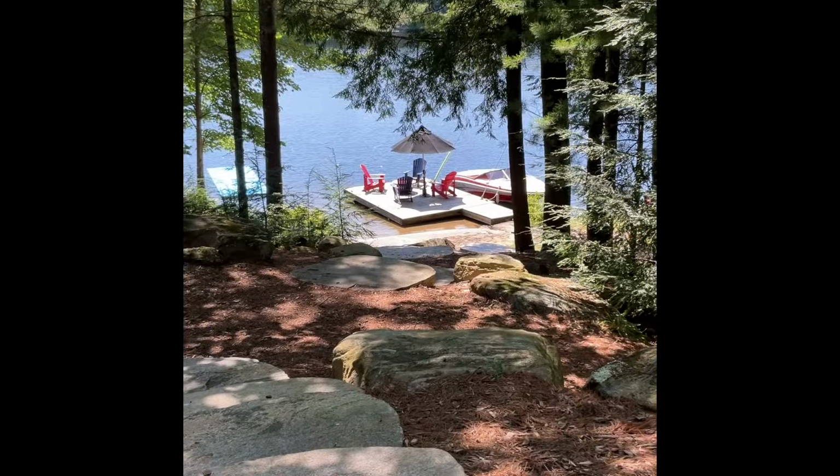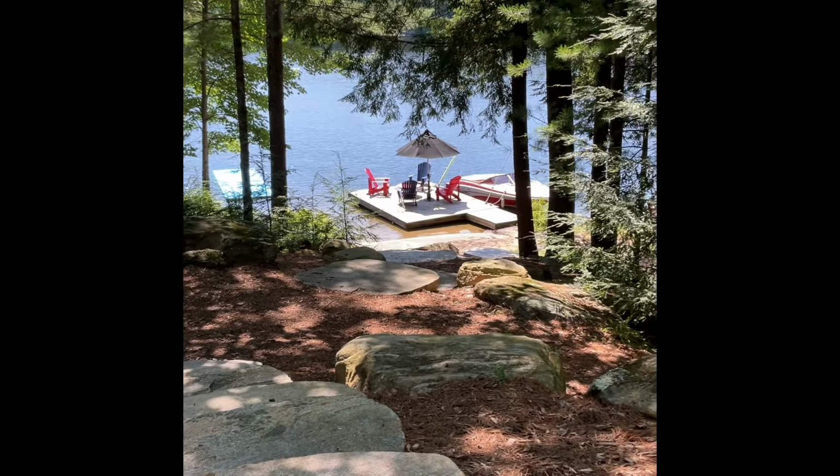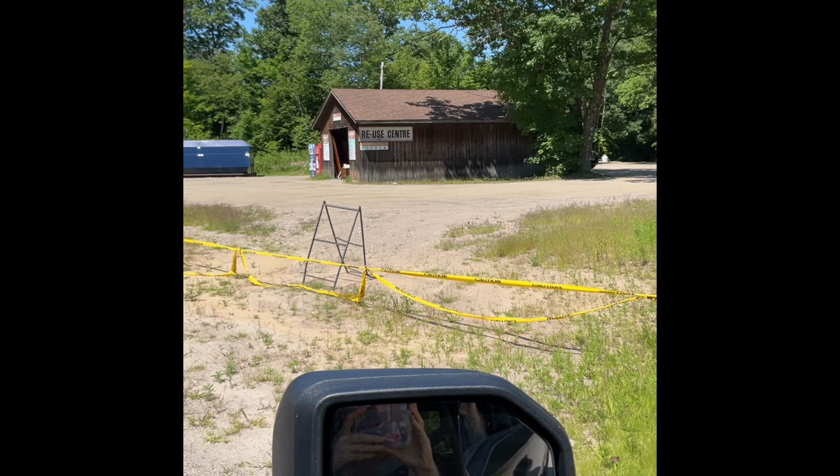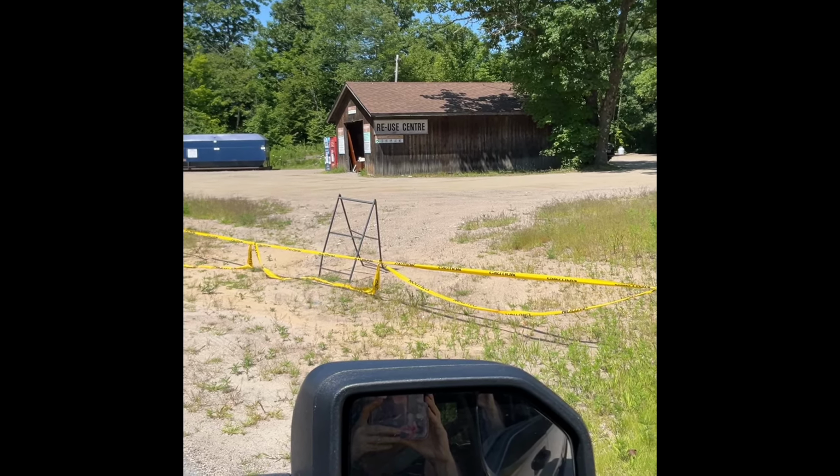Stop before I headed out. This is my view, this is my life for the next week. Not bad. Well, and that's the reuse center that we're heading for, so keep your fingers crossed that we have some good luck and find some cool things.